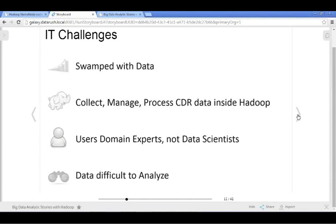So next, what were the IT challenges? Now, from an IT perspective, they were swamped with data. They initially wanted to analyze call detail records or CDR log files, which are basically logs of all the machine-generated information about the calls that we make. They were collecting about 100 megabytes per switch per minute, and in the past this data had not been properly analyzed. From here, the Hadoop distributed file system, or HDFS, was chosen as the engine to collect, manage and process these CDR log files. And they chose Hadoop because the data was too big and would have been too expensive to store inside a traditional relational database.